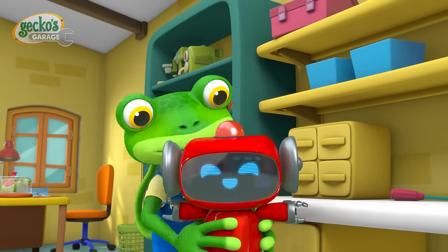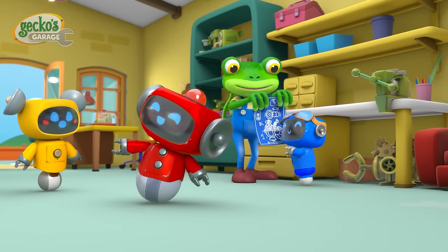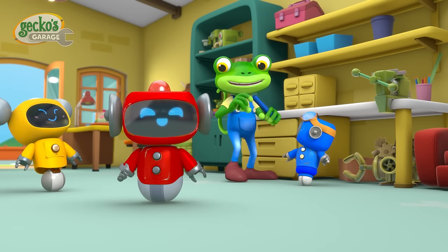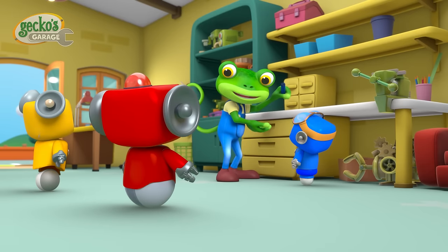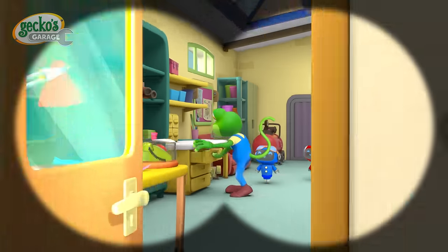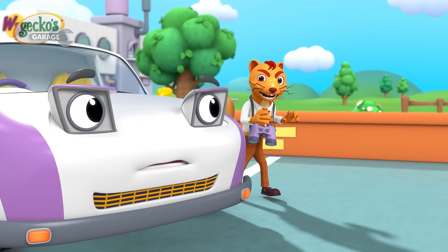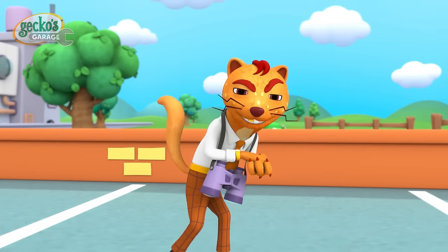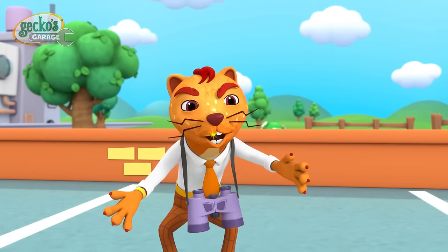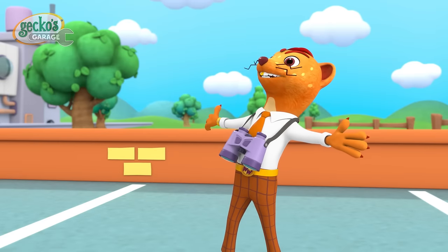There you go, Red. Good as new. Ah, it seems like only yesterday that I built you all. But don't worry, I keep your plans safely in here, so I'll always know how to fix you. If I could get my hands on those plans, I could make my own mechanicals. Then my garage really would be the best.